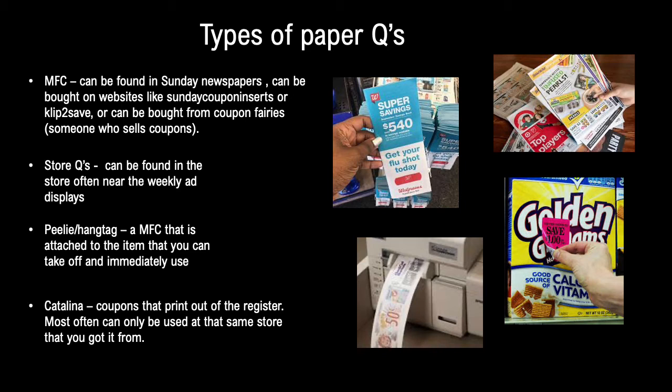I don't know why, actually. I just really like the Clip to Save website. It's pretty cheap, and I think you pay like $1 for shipping. And sometimes it's slow, sometimes you get them pretty fast, but so far that's my favorite method, other than getting the Sunday newspapers.